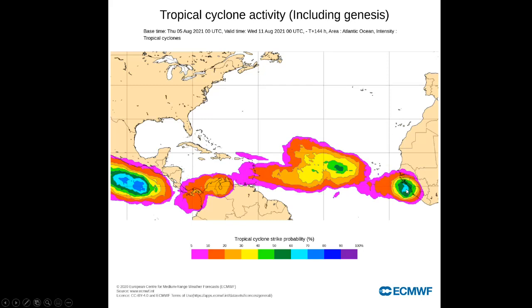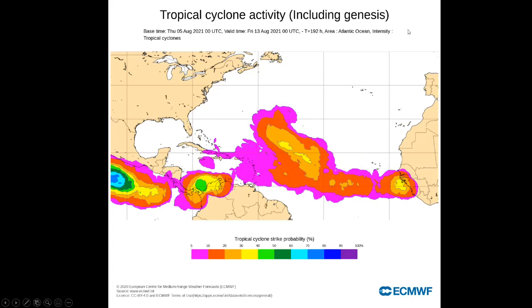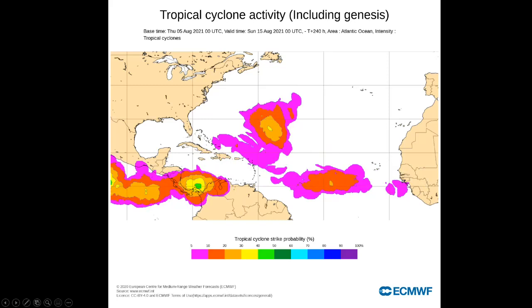Here comes the next one. This is going through Tuesday night. I did these every 2 or 3 days. Here is Thursday night, hour 192. There's a wave turning up the northwest, and there's subsequent waves coming off of there.